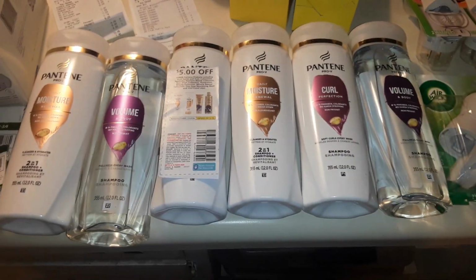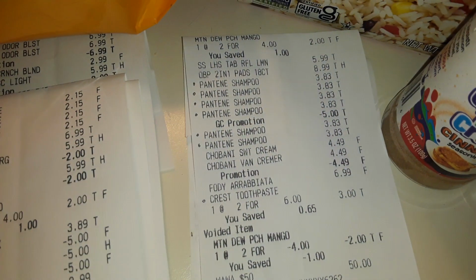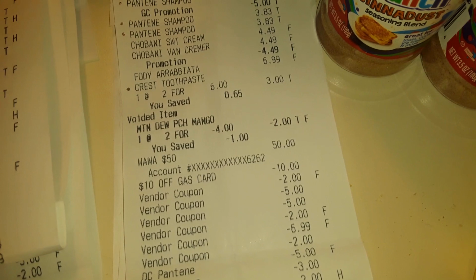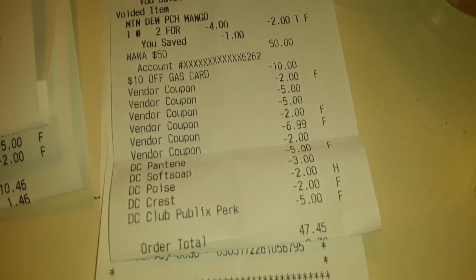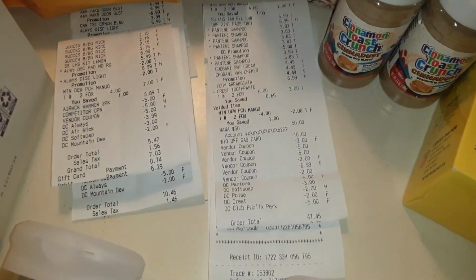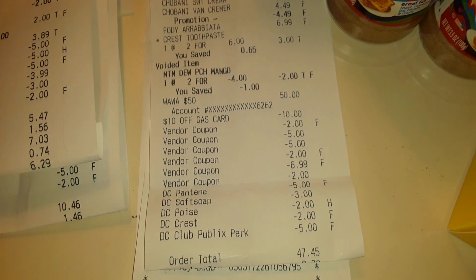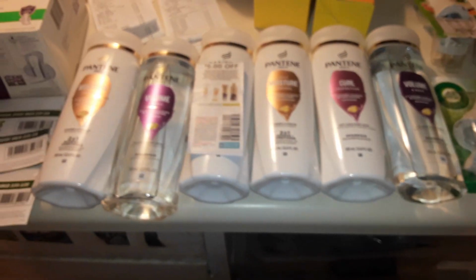And here's where the good part came in, and I'll show you right here on my receipt. I got all those Pantenes. I used those 2 $5 off coupons, and my digital came off as well. So what I did is I hand them the paper coupons first, and then at the end I put in my phone number for the digital coupons. Gotta love that Publix perk came off too. I mean, it's just so lucky. So $5 off of that. So that was very, very good.